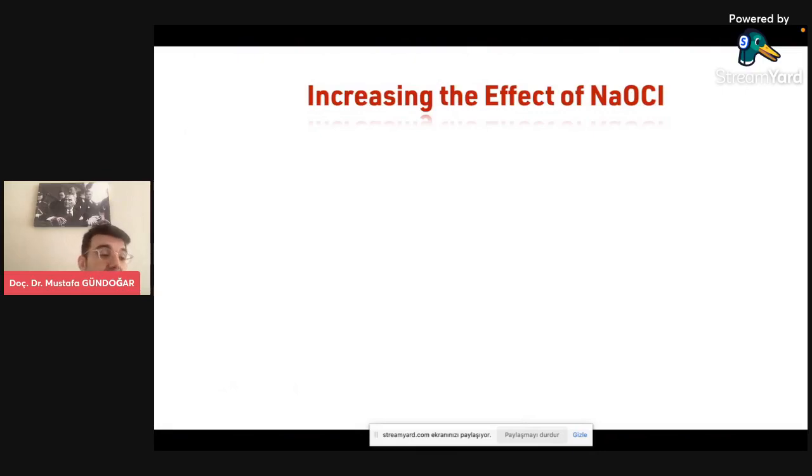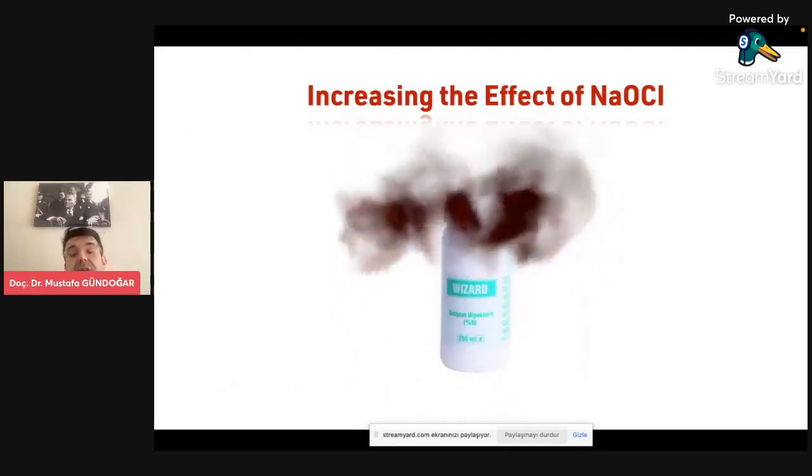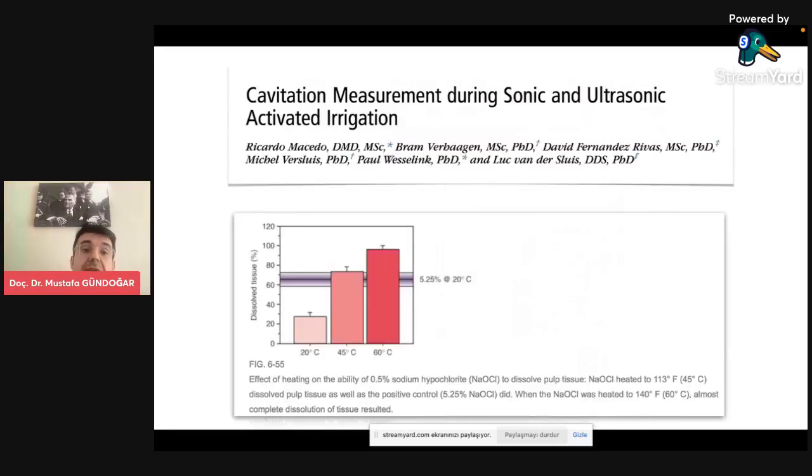The most efficient way to increase the effect of sodium hypochlorite is to heat it, to increase the temperature of sodium hypochlorite. Because as Macedo et al. showed in their article in the Journal of Endodontics, if you heat or increase the temperature of 0.5% sodium hypochlorite to 45 Celsius, you are going to obtain the effect of 5.25% sodium hypochlorite. This is a very important feature because you don't have the anxiety of getting your sodium hypochlorite beyond the apex, and your chance of facing sodium hypochlorite accidents will be so low. So you are going to use the effect of heating by using low concentration sodium hypochlorite.